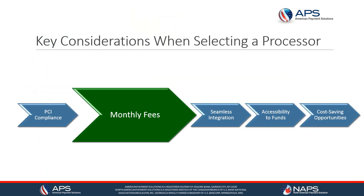So the second, and I know there's probably a lot of people on this call right now that this is really why they came here, is the monthly fees. Why am I paying so much? Or maybe I'm not sure if I have a good rate. Maybe it is good and I just don't know.